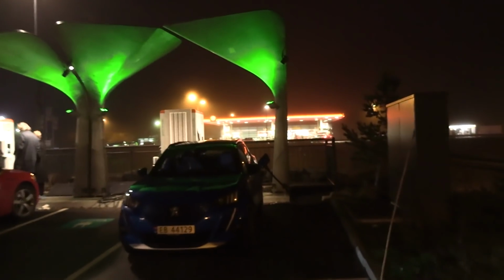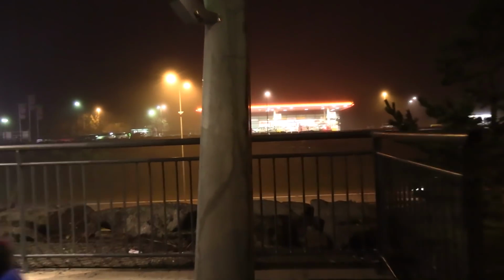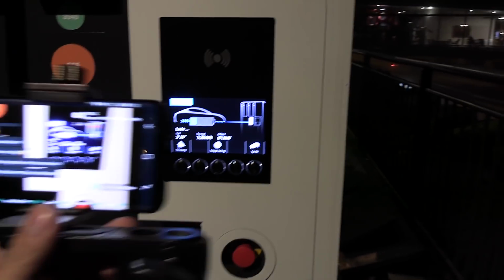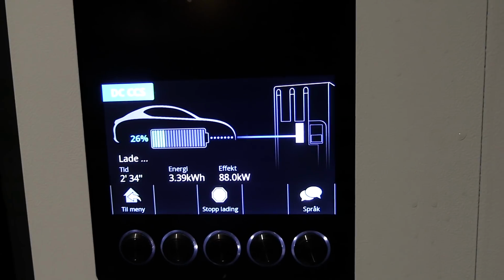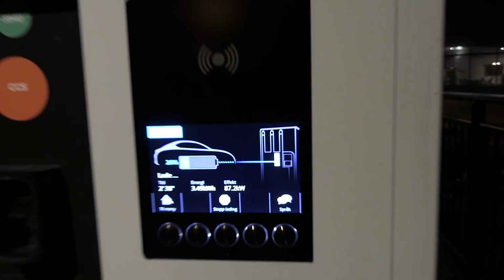But I don't have to stay here too long. I calculated I need only 50%, maybe 55%, to get back home. And if you check here, I also have the live stream people here. They can check it out. Ooh, look at that. Getting almost 90 kilowatt, 88 kilowatts. So we don't have to stay too long. Maybe 15 minutes, I guess. So I guess I will go to the restroom over here.